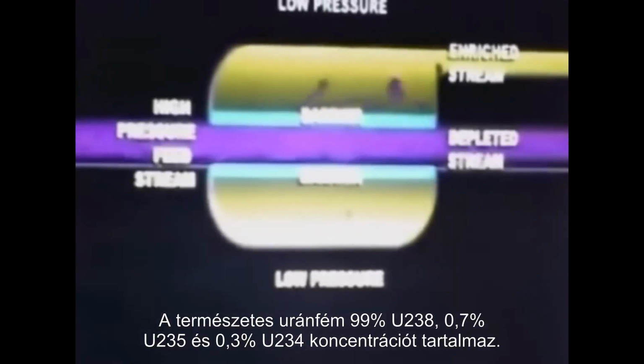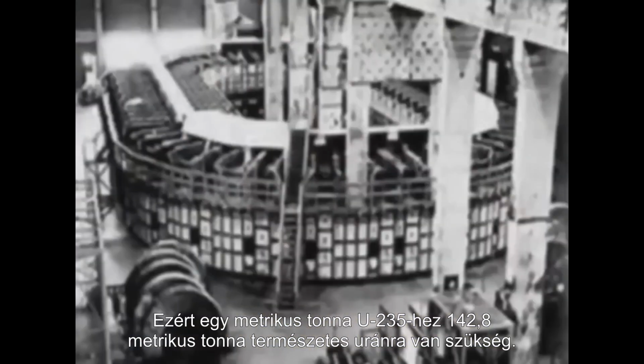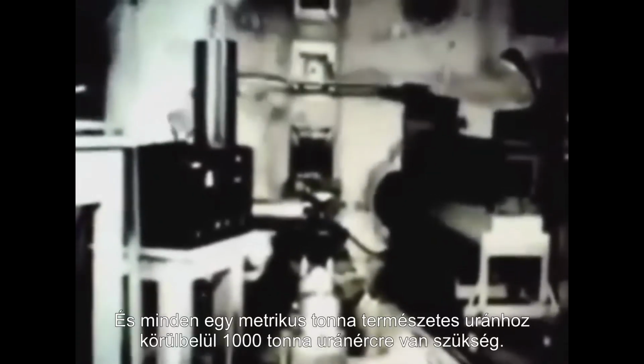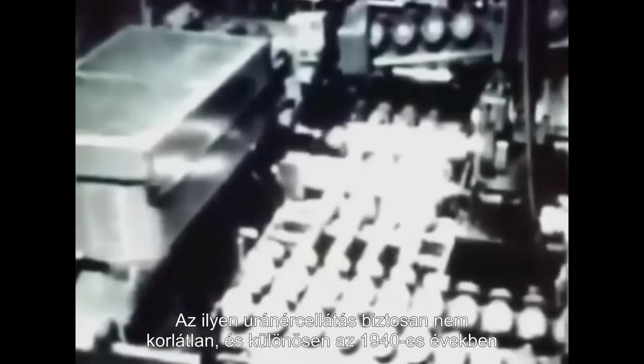Natural uranium metal contains concentrations of 99% U-238, 0.7% U-235, and 0.3% U-234. Therefore, to obtain 1 metric ton of U-235, you need 142.8 metric tons of natural uranium. And for each metric ton of natural uranium, you need approximately 1,000 tons of uranium ore. Supplies of such uranium ore are certainly not unlimited, and especially in the 1940s were in short supply.